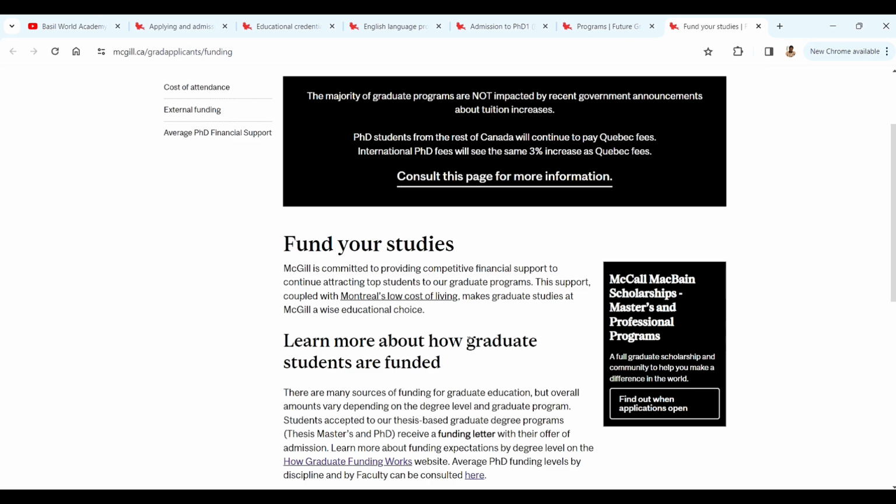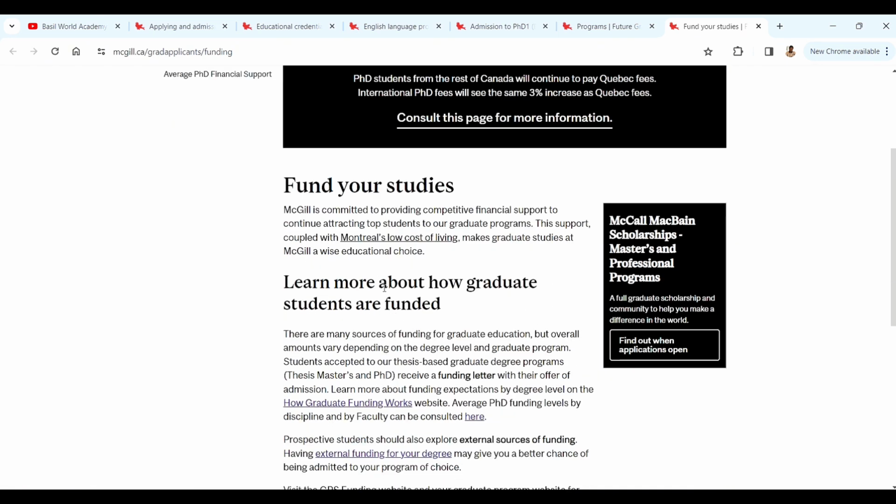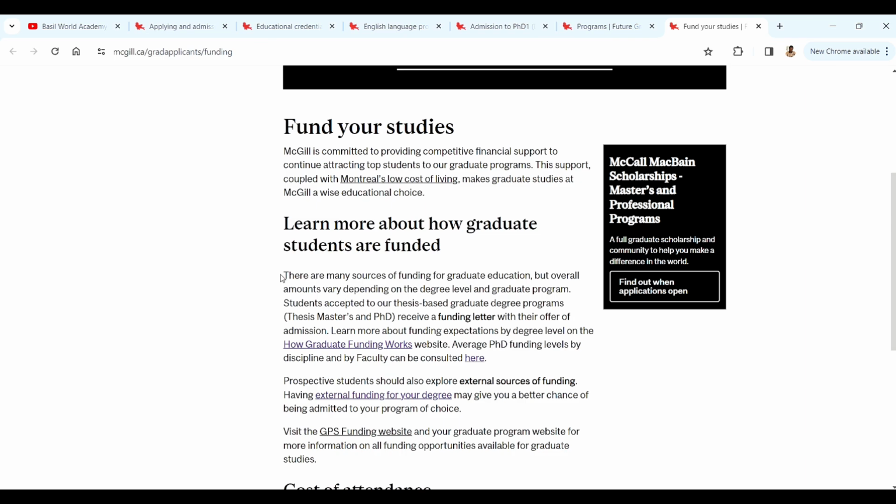Okay, we have it here. When we get to fund your studies, which is very important to us, we can see that McGill is committed to providing competitive financial support to attract top students to their graduate programs. They also have a low cost of living, which makes it easier for students to cope. For the funding opportunity, we can see that they have different sources of funding for graduate education, but it depends on the graduate program. Most importantly, students accepted to our thesis-based graduate degree programs, that is thesis master's and PhD, receive a funding letter with their offer of admission. So you are being admitted, and you are also given a funding letter.